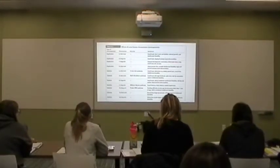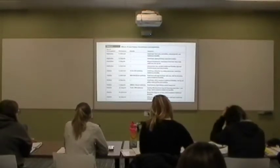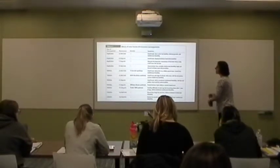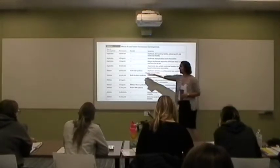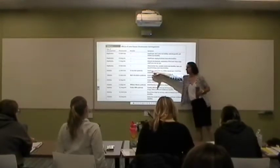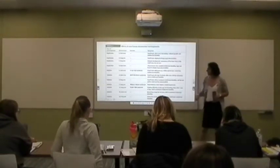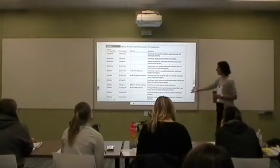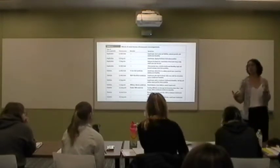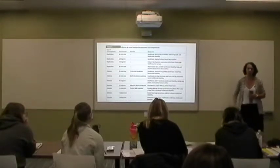Okay, so this is a table from your book. You don't have to memorize it. I just wanted to point out some of the more common chromosomal abnormalities or structural variations that we see, and then some of the symptoms. So here's cri du chat, which is a deletion on chromosome 5, right? Cranial features, cry, and then intellectual disabilities. A lot of these, you'll notice, don't necessarily have syndromes associated with them, so we haven't named them. They may be fairly rare, but we do know that they happen. And again, we know the symptomatic pieces that go along with them.